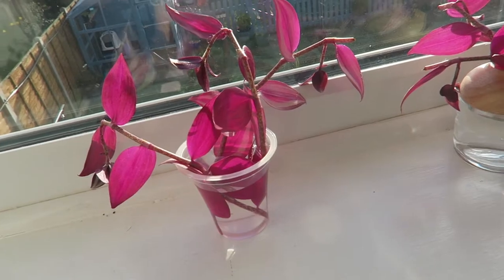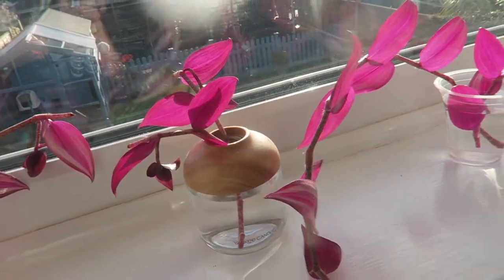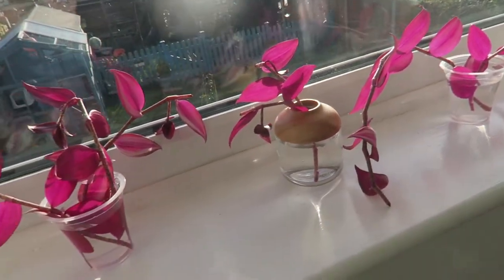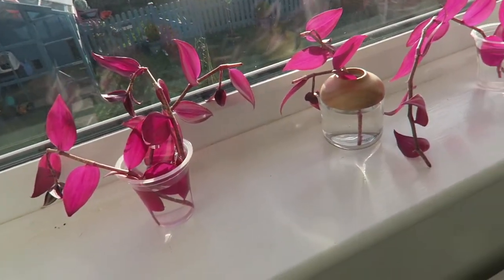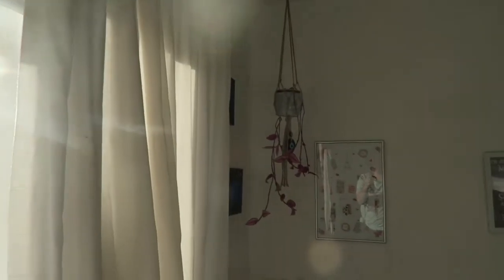Okay, so I've just planted the offcuts into some water, and hopefully in a few weeks' time we get some root growth and that won't look as sad anymore.